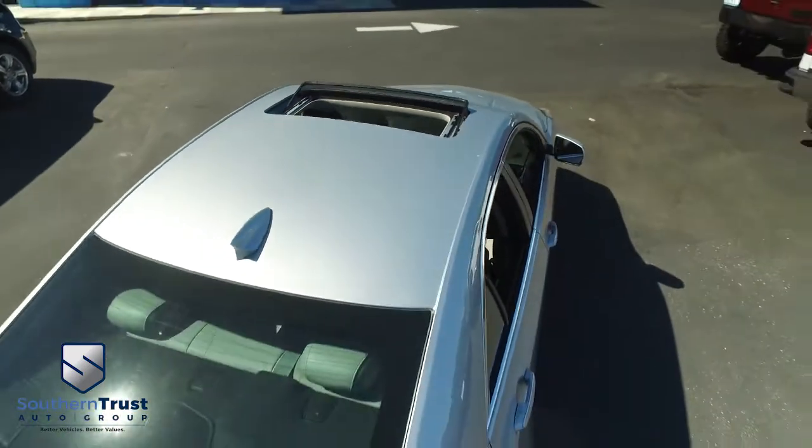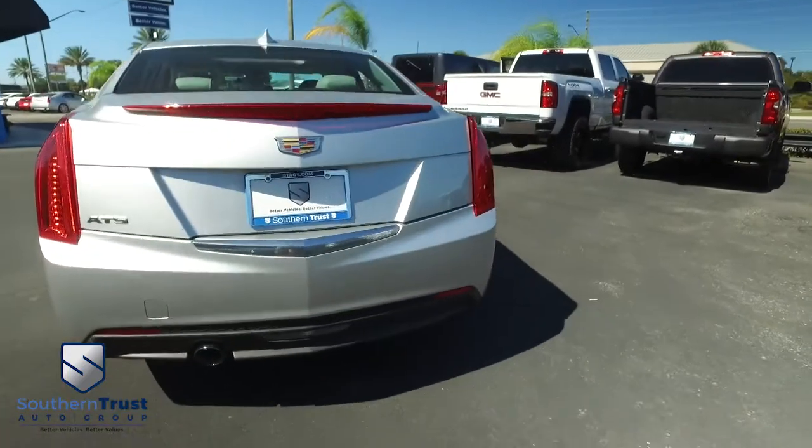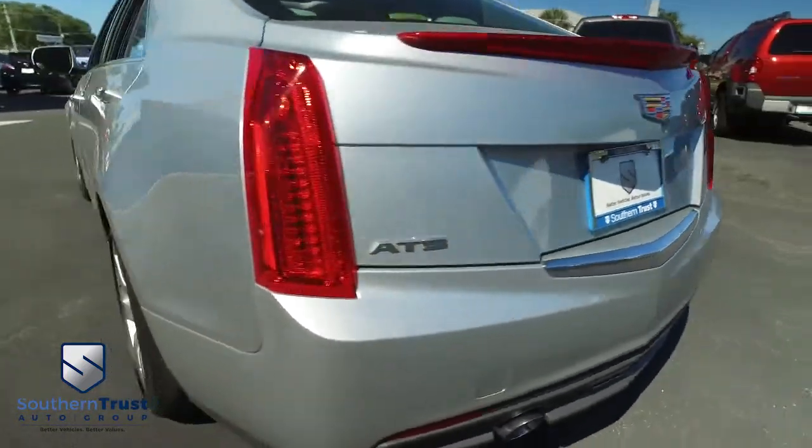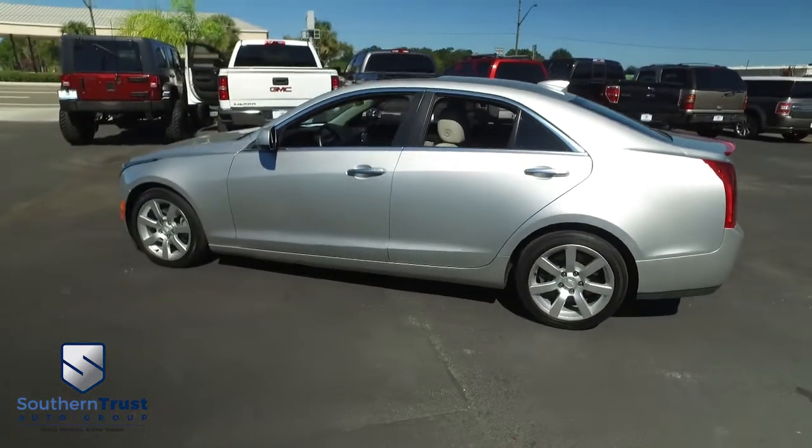Don't forget about our Southern Trust Hawkeye pricing inspection. We search the internet to make sure we have the best price and value for every make, model, and condition vehicles in the known universe.